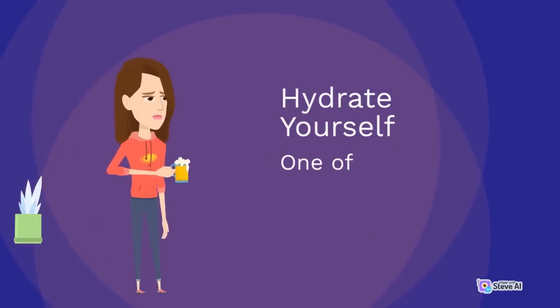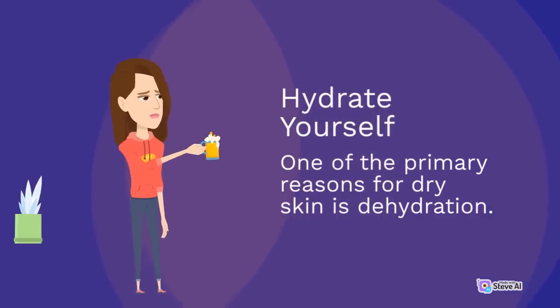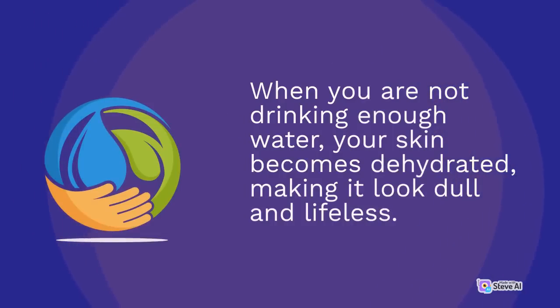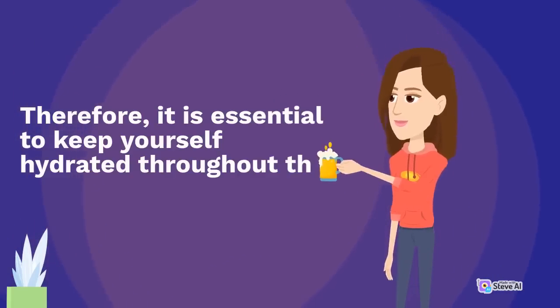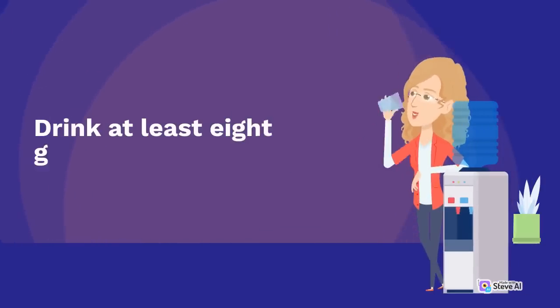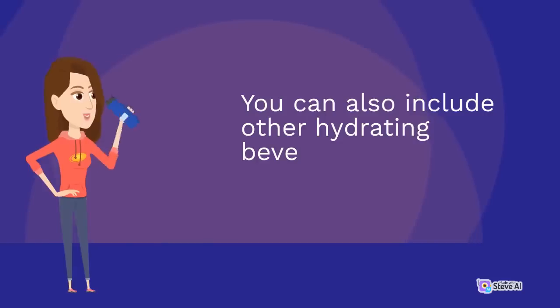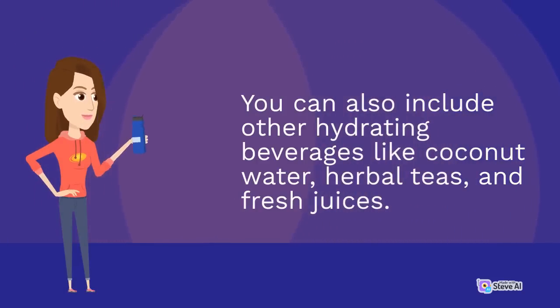Hydrate yourself. One of the primary reasons for dry skin is dehydration. When you are not drinking enough water, your skin becomes dehydrated, making it look dull and lifeless. Therefore, it is essential to keep yourself hydrated throughout the day. Drink at least 8 glasses of water every day. You can also include other hydrating beverages like coconut water, herbal teas, and fresh juices.